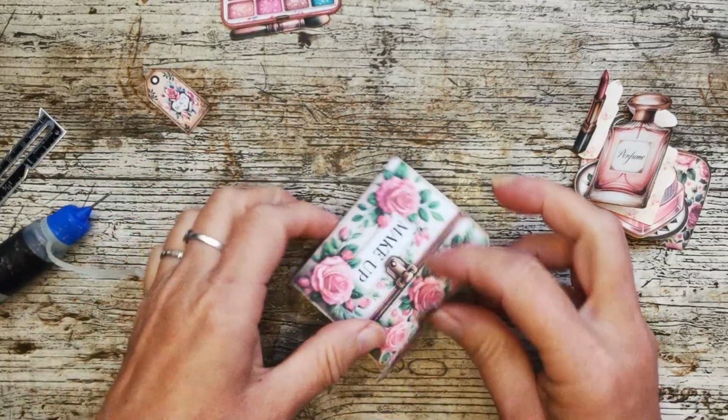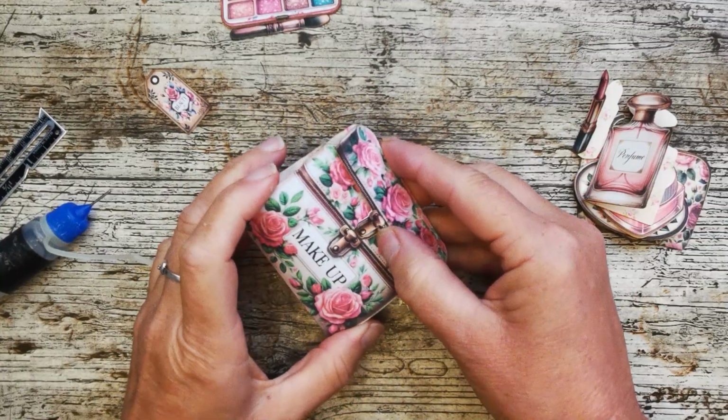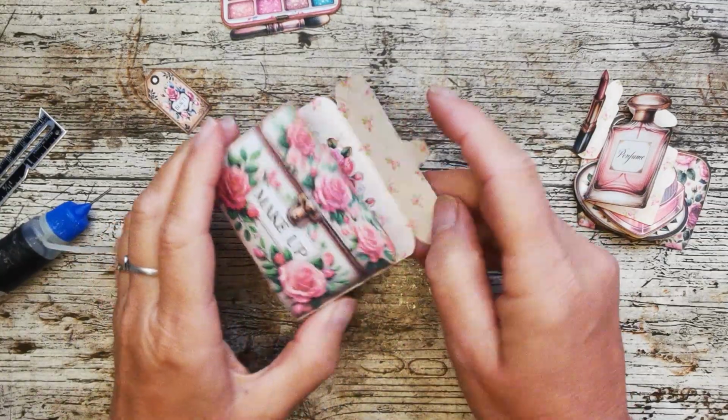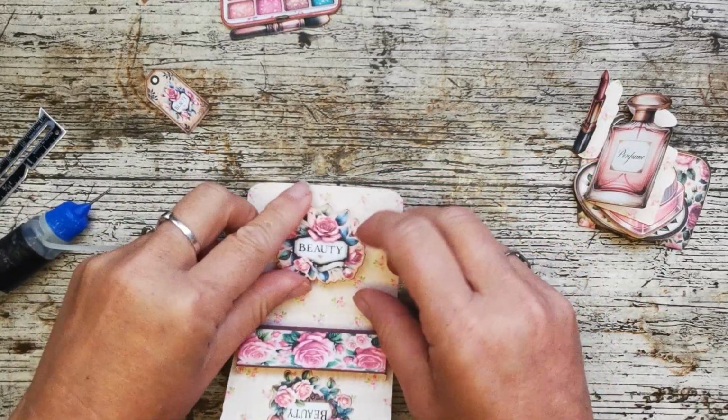You can guesstimate it, and then you can stick this piece down over the top there, and your tag. Your tag, I keep saying tag, it's a little clasp. Your little clasp has still got space. Whoops, and that's fallen off because I didn't allow the glue to dry.